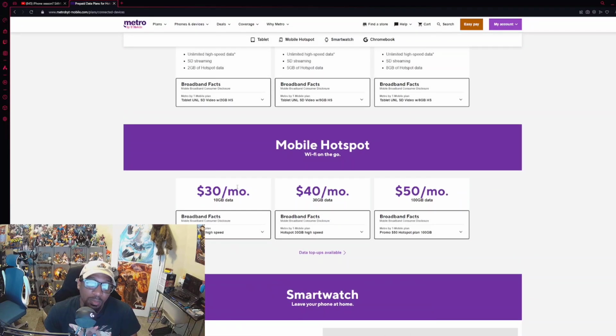Now, if you scroll up to mobile hotspot, because you have home internet, I'm going to disregard this completely because there is no reason to have mobile hotspot. Unfortunately, the home internet does need to be plugged into a wall. It's actually like a little black tower that they carry. It does need to be plugged in to work. For me, I have a vehicle where it actually plugs in the back seat if I truly wanted to use wireless data in that way, if I had multiple people. So it's not really a problem.